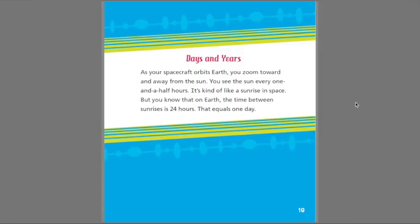Days and years. As your spacecraft orbits Earth, you zoom toward and away from the sun. You see the sun every 1.5 hours. It's kind of like a sunrise in space. But you know that on Earth, the time between sunrises is 24 hours. That equals 1 day.